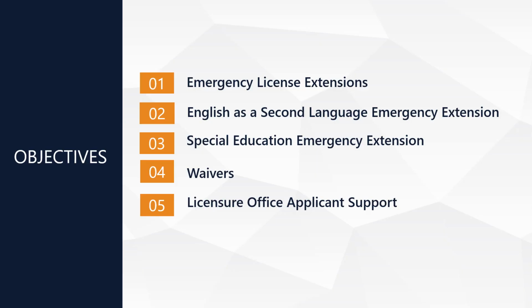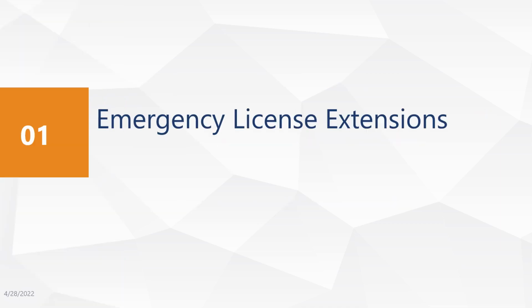In this presentation, we will cover emergency license extension, how to apply, and the steps to satisfy the requirements, English as a second language emergency extension, special education emergency extension, waivers, and licensure office applicant support. First, we will cover the extension of emergency licenses.